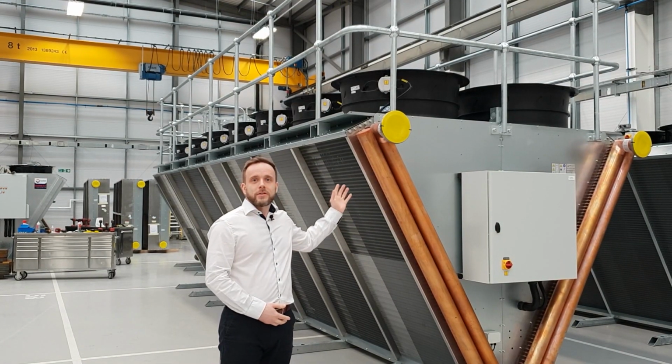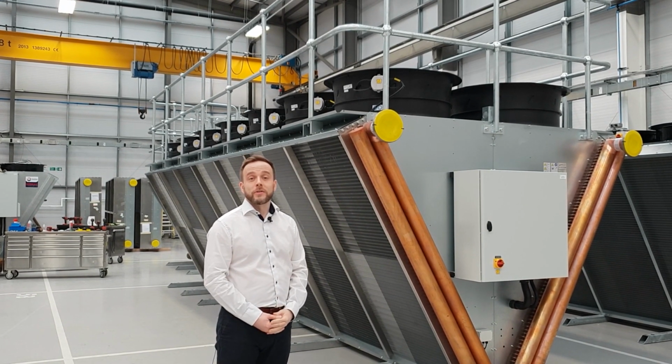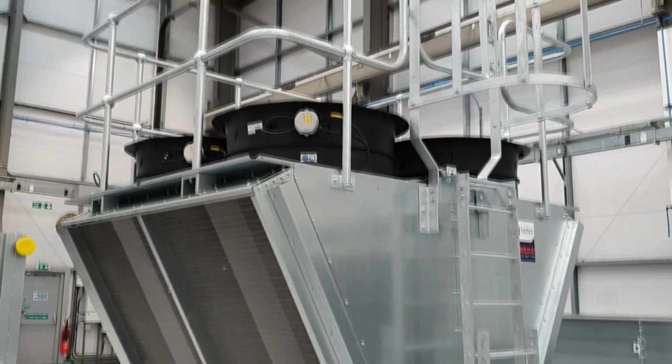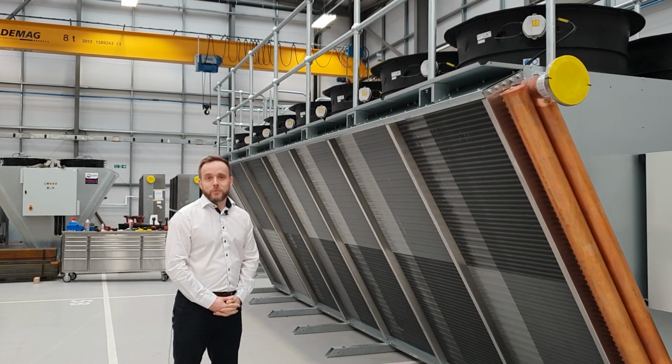As they're going to be placed adjacent to each other on the energy centre roof, we had to ensure that the combined noise level was no greater than 75 decibels at 1 metre. The smaller unit is a 270 kilowatt 4-fan unit with all of the same adaptations, but that will ultimately serve the intercooler circuit on site.